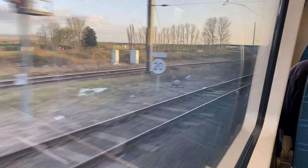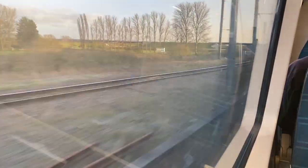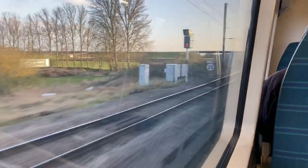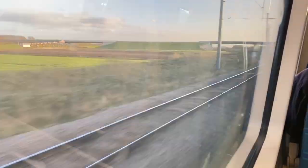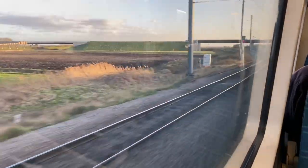So, you'll see the line curve off very shortly now. Welcome aboard this service to London King's Cross. The next station is Waterbeach.